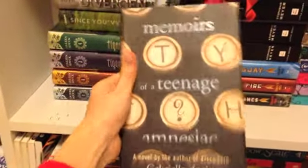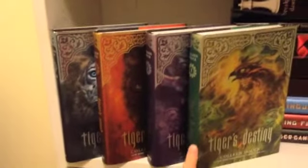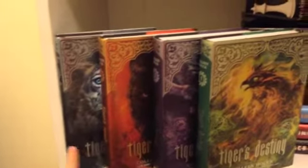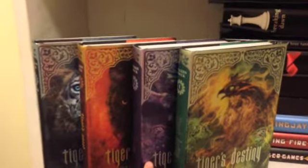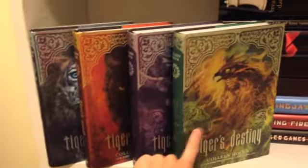Goose Chase by Patrice Kindle, Mr. Penumbra's 24-Hour Bookstore by Robin Sloan, Memoirs of a Teenage Amnesiac by Gabrielle Zevin, Divergent by Veronica Roth, Since You've Been Gone by Morgan Matson. Books 1 through 4 in the Tiger's Curse series, the first one being Tiger's Curse, the second one being Tiger's Quest, the third one being Tiger's Voyage, and the fourth one being Tiger's Destiny.